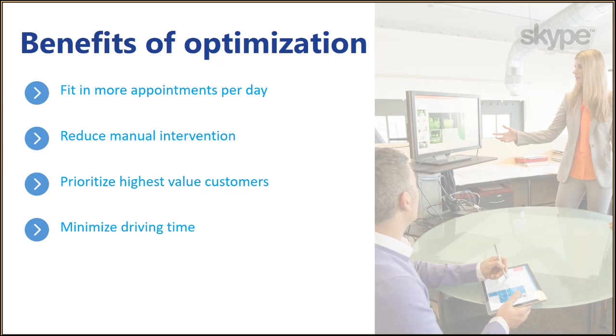So consider how frequently appointments get rescheduled or new work needs to be scheduled. Any small change would mean a lot of work for a dispatcher to make changes, to reorganize all those appointments, work orders, or schedules. So optimizations will help automatically do all those tasks.